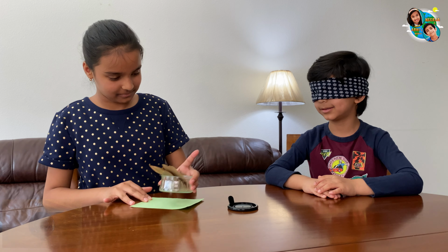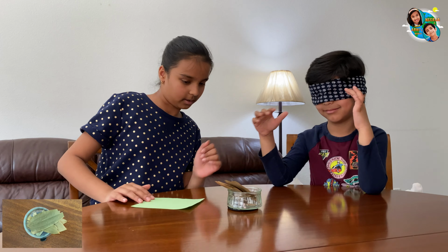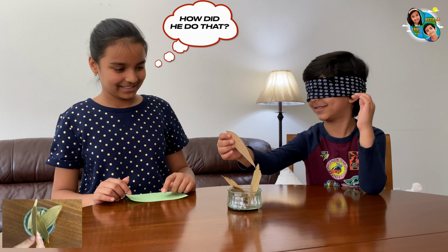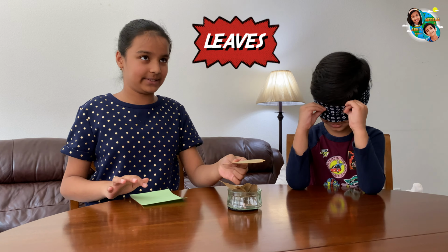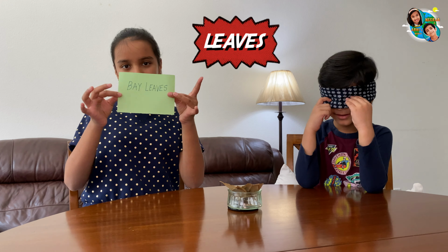Is it ready? Yep. No, hold on. Now that? Yep, you can take it. Bay leaves? Yeah, I guess you just guessed it because of the leaves. I guess that was pretty easy because they actually look like leaves. And they feel like... Yes, like bay leaves. Woo!